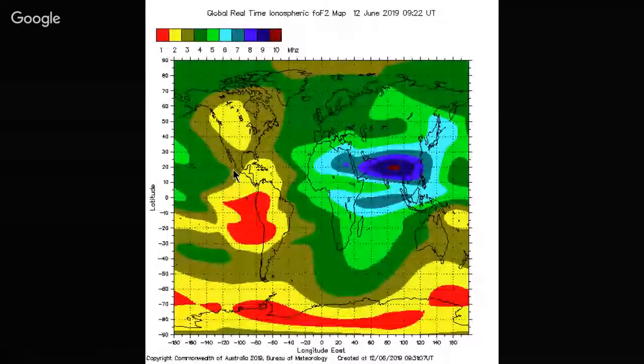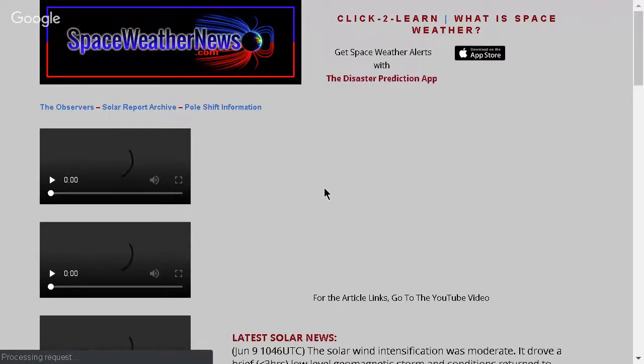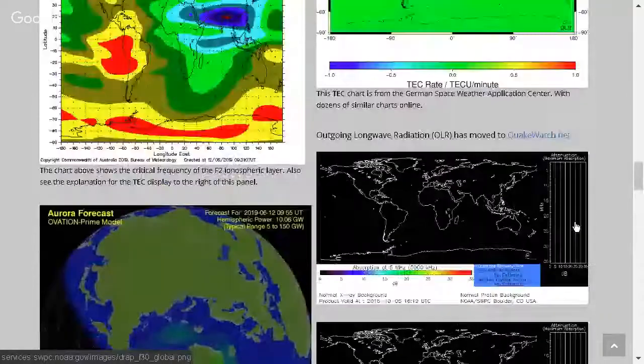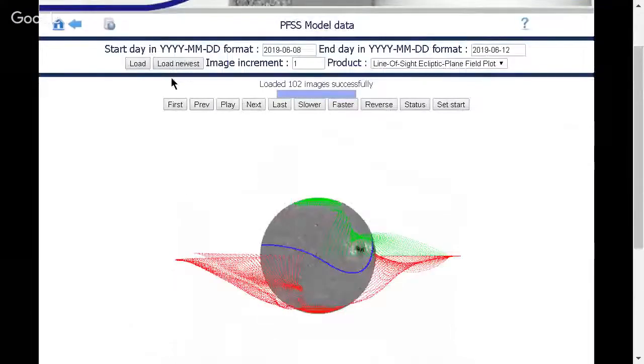Nighttime side of the F2 layer is extremely discharged here. And don't get confused, it is the F layer on the nighttime side, but we're making the measurement at that altitude. And this one is courtesy of the Australian Bureau of Meteorology, as I attempt to speak the English language. All right. Aurora forecasts are still looking weak. Those could possibly suddenly change as magnets change with no warning.